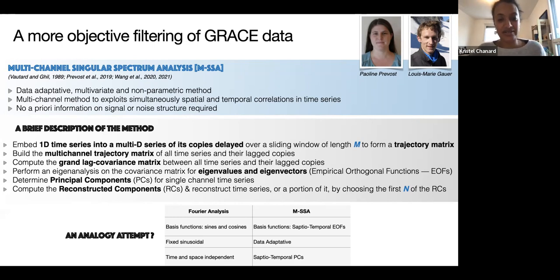This is all quite technical, so I tried to make a very easy analogy with the Fourier analysis that I think everybody will be familiar with. So basically, in the Fourier analysis, you have a basis function of sine and cosine that you want to use to explain your signal. And here with the M-SSA, we have a basis function that actually has a spatial and temporal component. In the Fourier analysis, you use fixed sinusoidal functions. Here, the functions will adapt to the type of data that we have. And finally, in the Fourier analysis, you are independent in time and space, so you keep the same frequencies and so on. And with the M-SSA, you actually have spatial temporal principal components in your decomposition.